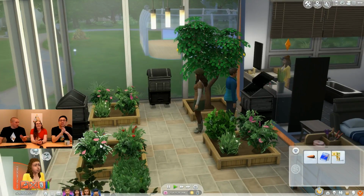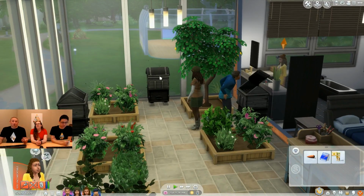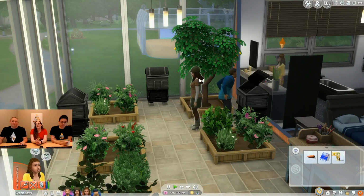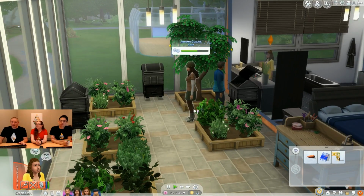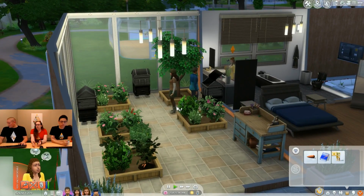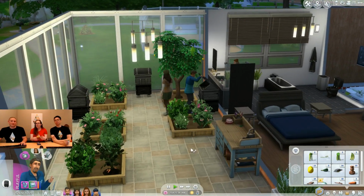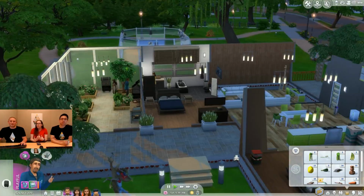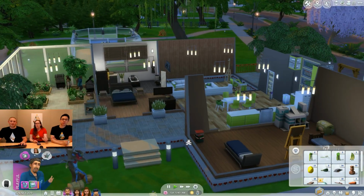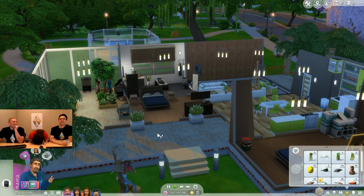Whoa, my flowers are doing really well. They already started growing. So I have 3 bee boxes here. Doing pretty good. Again, gardening's my favorite. I love it. We really wanted you to be able to garden constantly, like the painting career, the painting skill. You can actually live off of it. We really wanted you to be able to do the same thing with gardening.